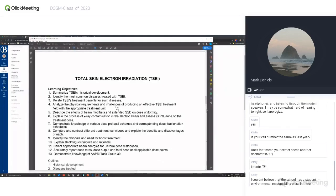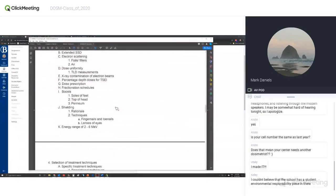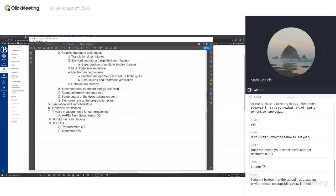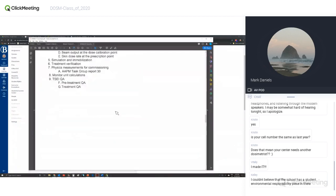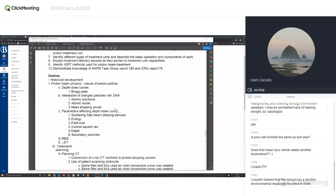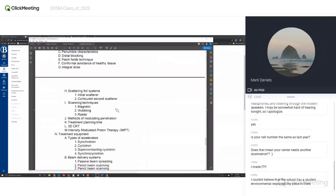When we talk about total skin, this is what we're going to be talking about. You know you're big in the world when you have your own technique, right? If you're going to Stanford or MD Anderson, they name the technique after you. Like you've done a few of these. And then protons. This is what we will be talking about with respect to protons.